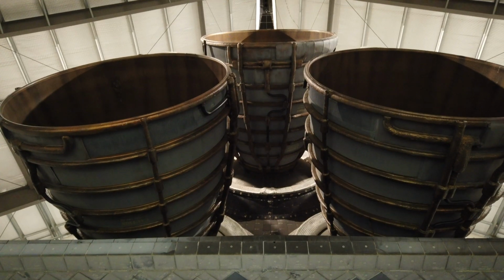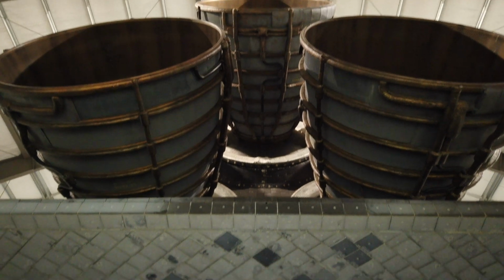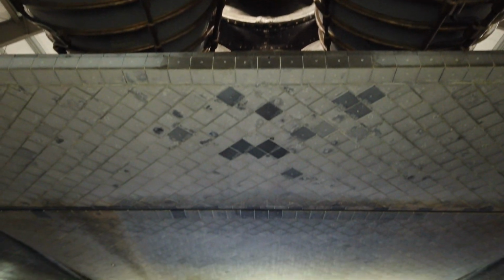I think we all tend to look at a rocket engine's nozzle and go, hey, look at that huge rocket engine, when really we're seeing the most insignificant piece of the engine. As a matter of fact, many of the rockets we see on display are missing the actual engines or the turbopumps, and they just have dummy mock-up nozzles.